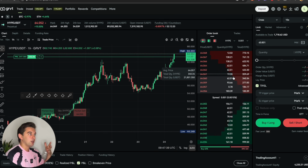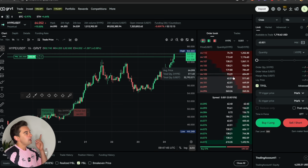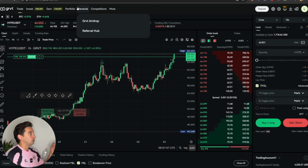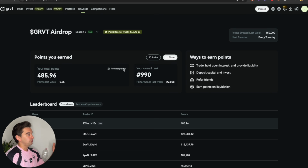Now, Gravity, compared to Breakout: if you prefer to trade with your own money, this is the place. If you prefer to buy an account and trade with $50,000, go to Breakout. But this one is gonna have an airdrop, and with all the trades that we did this week on HYPE, there is a lot of momentum. We are collecting points, and we are going for the next big airdrop.